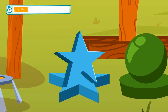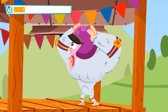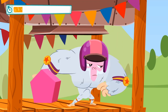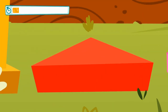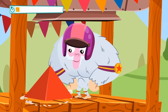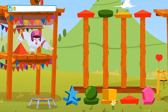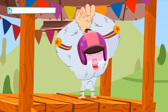That's right, Monkey! But hurry up! Time's running out! A pentagon! Look carefully, Monkey! Here or here? Think fast! Yeah! Very well placed! And here comes the triangle! That's it! We've got them all!